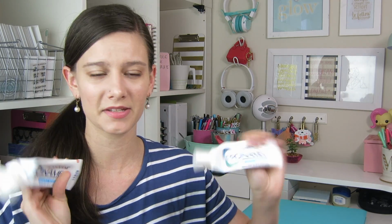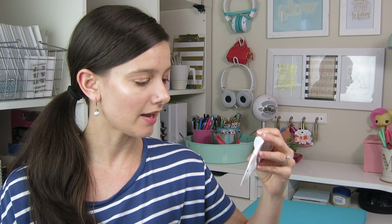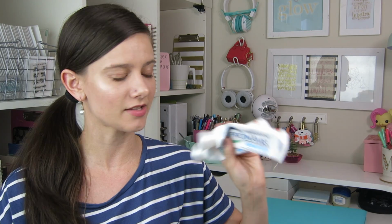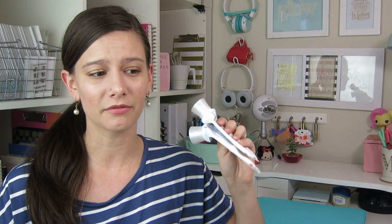Alright, and then I have 2 of my toothpastes that I used up, and I use the Sensodyne Pro Enamel Daily Fluoride toothpaste for sensitive teeth and the gentle whitening version. And I love this toothpaste. I've been using it for years and years now, and I really love it. I have weak enamel on my teeth, and so this toothpaste has been helping me rebuild that strength. And my dentist recommended it, and so I've been using it, and I really love it.